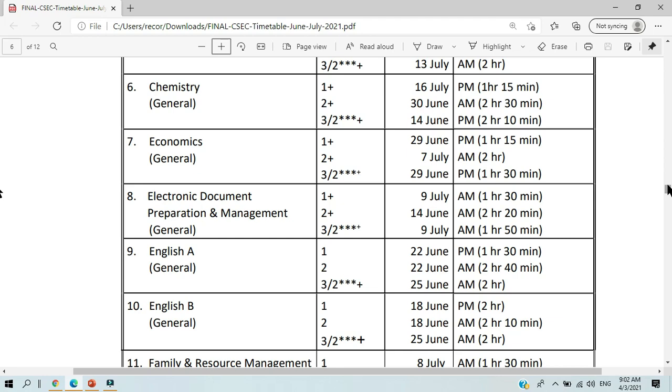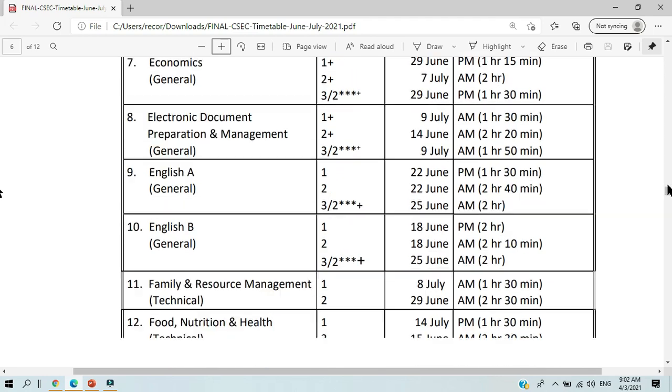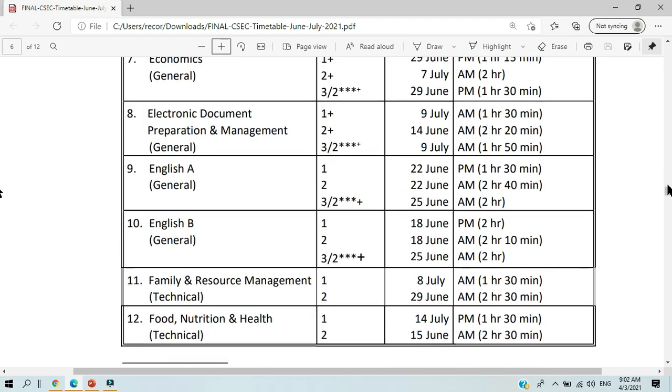Then we have EDPM, which comes with paper 1, 2, and the alternative paper for the 9th of July, 14th of June, 9th of July, with the paper 1 being 1 hour and 30 minutes. It's a morning exam. We also have a morning exam for paper 2, which is going to be 2 hours and 30 minutes. And of course, the alternative paper being 1 hour and 50 minutes there.